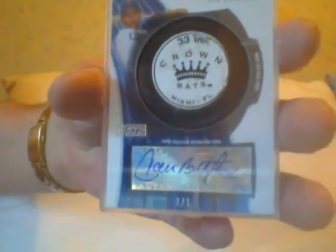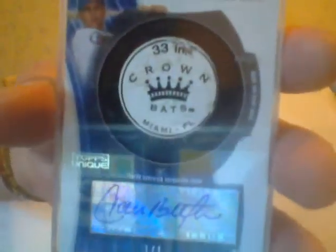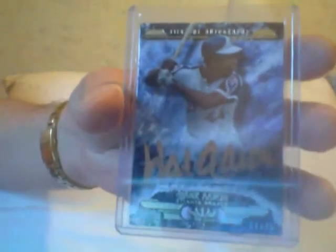Carlos Beltran, autograph, bat knob, 1-of-1 as a Met. He don't got too much Met stuff, so that's a nice card, no? Here's another nickname, Doc, for Doc Gooden. Again, not in my top 30, just came out of the vault. How about a Hank Aaron, number 25, gold autograph.